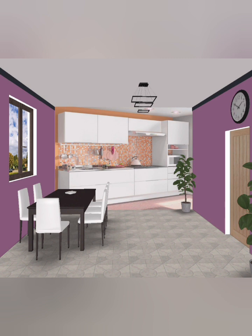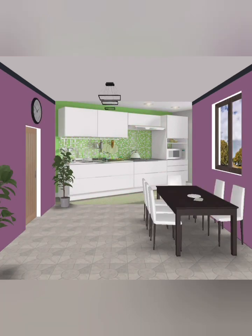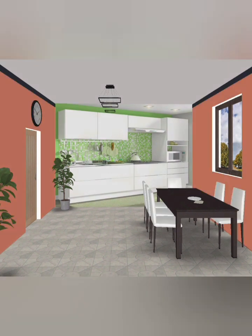Friends, this is an interior model kitchen design with a complete white color door, white cabinets with a built-in microwave and simple and nice combination.